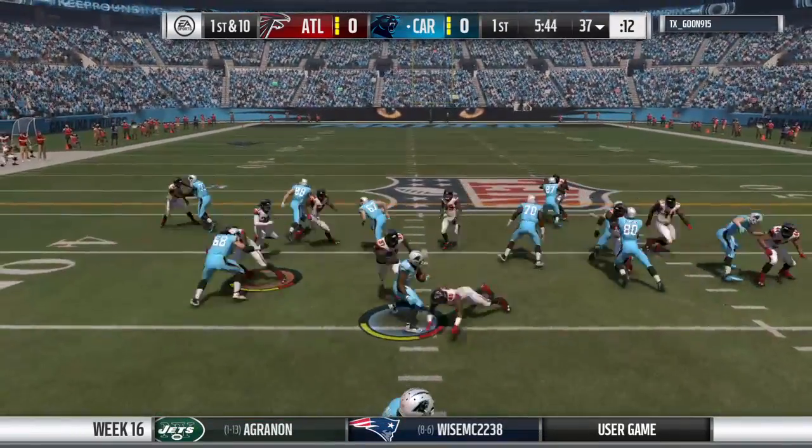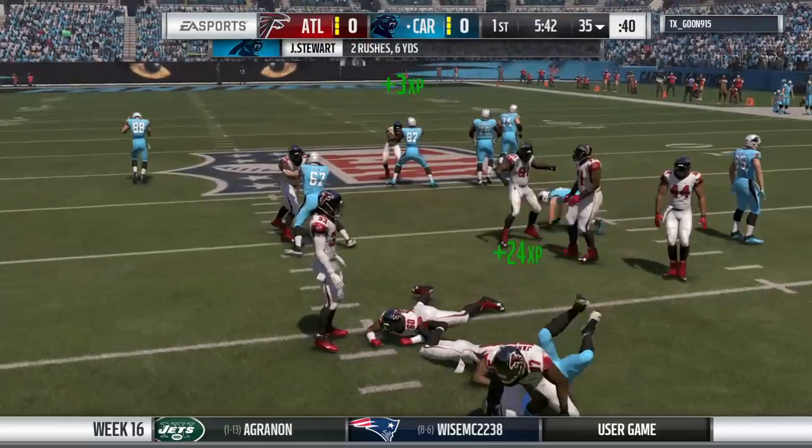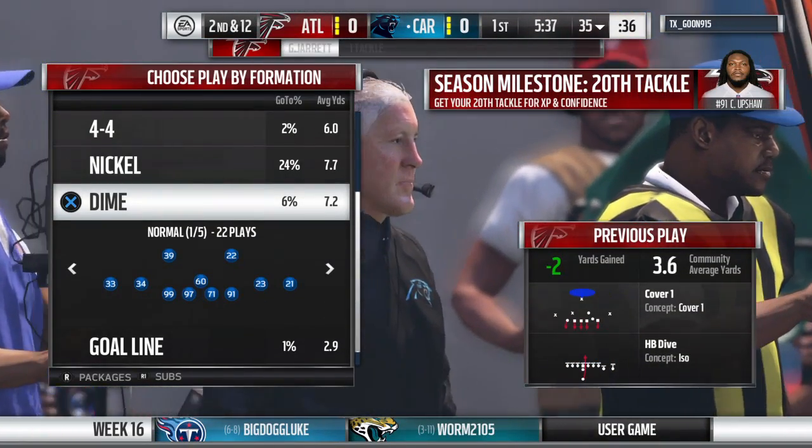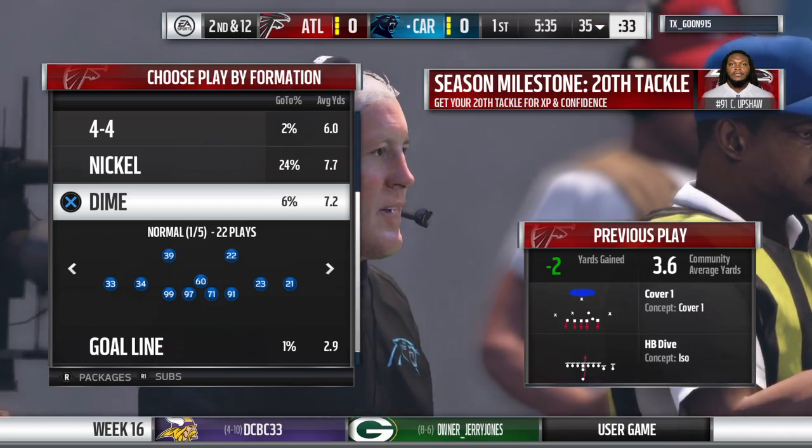Newton turns and hands to Stewart. And that play is blown up, losing yardage back at the 35. That's going to go as a loss of 2, and it'll be 2nd down.